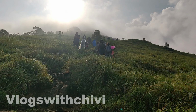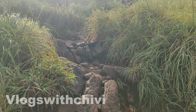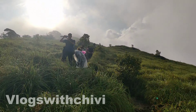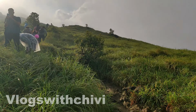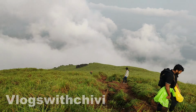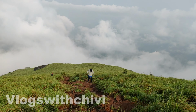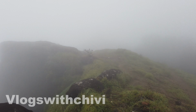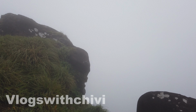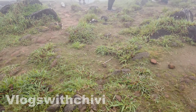I can't do it. Need to go more. I need to climb more. Sunrise happened. See the beauty of nature. Oh, actually this is a viewpoint, but it is fully covered with fog. See, fully. Let's go to Kumara Parvatha peak.